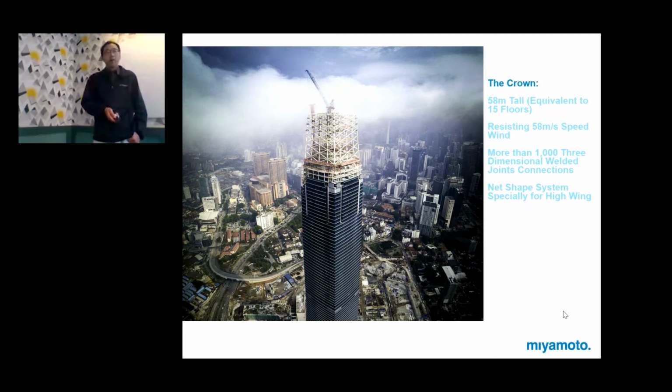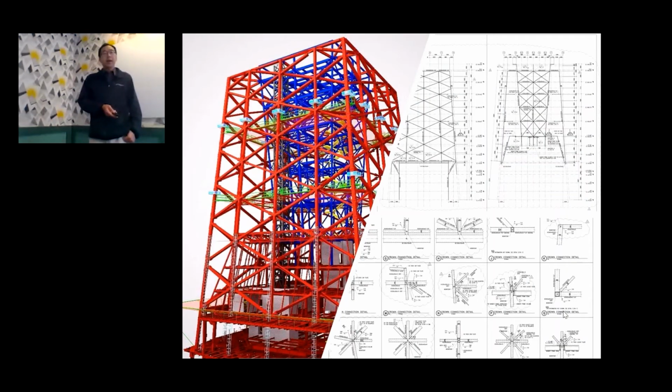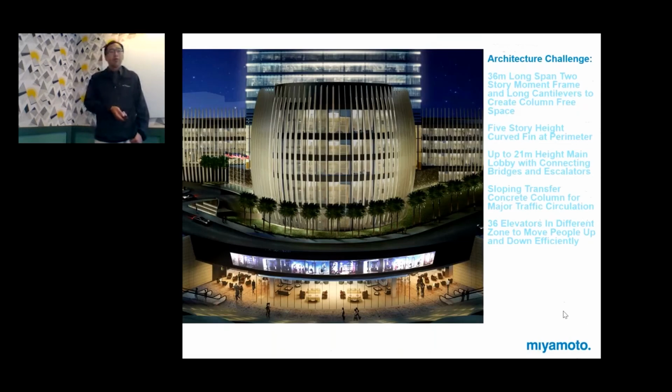And then we also helped the construction team with a 3D model in doing the construction. So every sequence is precisely detailed, and some of the joints are offset to make the constructability doable. So that's about the challenges for the structure itself, the tower.